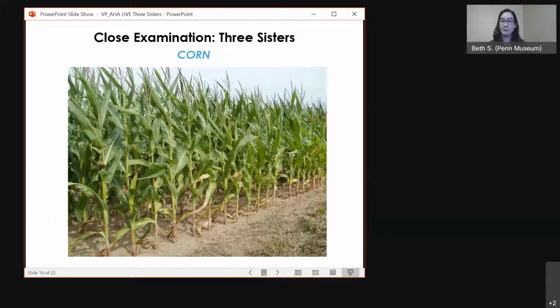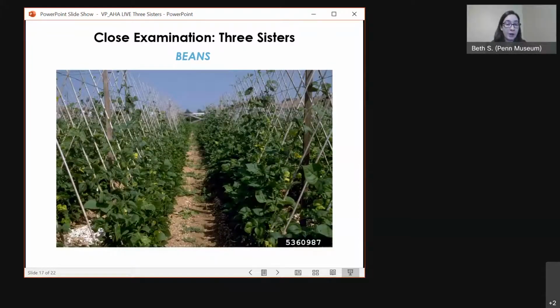All right, so great job. We're going to move on next to looking more closely at the way that beans grow. So again, my friends, we're going to observe, we're going to closely examine this photo. What are some things that you notice about the way these beans are growing? And these are just beans by themselves. Take a moment to look. Don't have to rush. And put your answers into the Q&A so you can share with us. Miss Allison will help me read out your observations. Maybe you can notice a difference compared to the way that corn's growing.